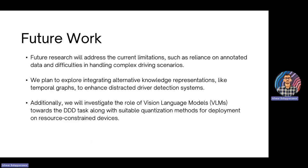in the previous slide. Furthermore, we intend to explore the integration of other knowledge representations like temporal graphs to further improve the performance of distracted driver detection systems. Additionally, we plan to investigate the role of vision language models in this task.